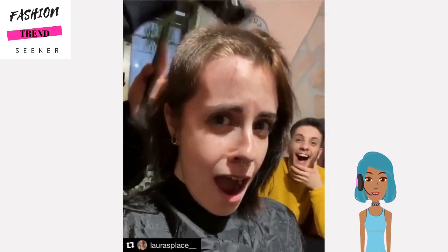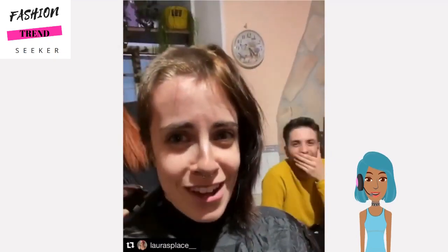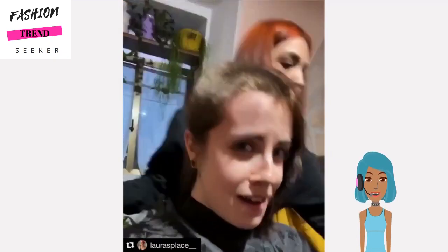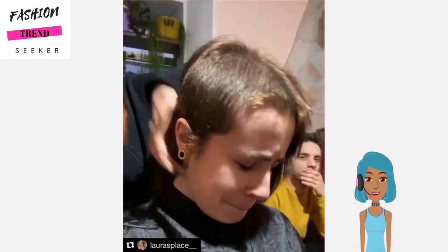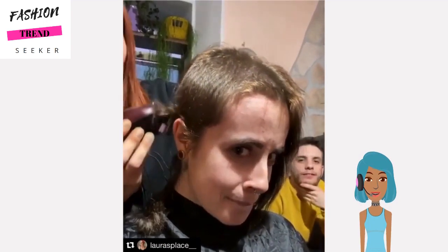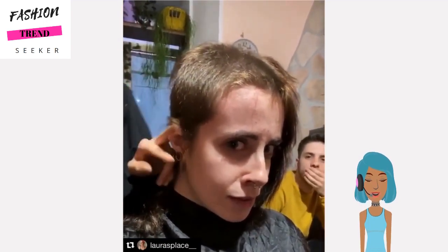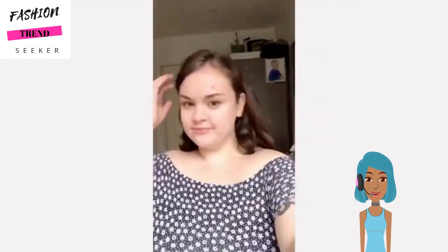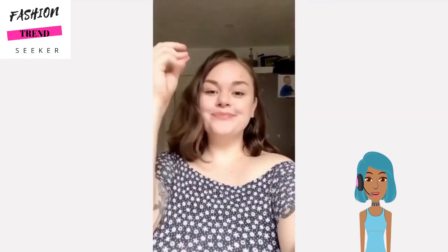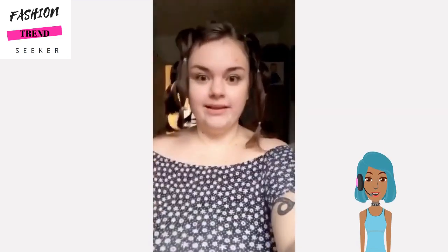Now she knows that she went to the salon to get this look done, but I guess she's just in shock that it's actually happening. Like she's like, oh my gosh, she's shaving my hair. And you have to think that that would be exhilarating. Do you know how many years it takes to grow the hair? You grow 6 inches of hair in a year, so that's a lot of hair.